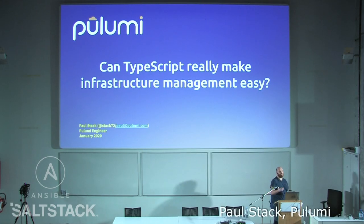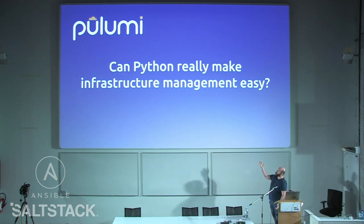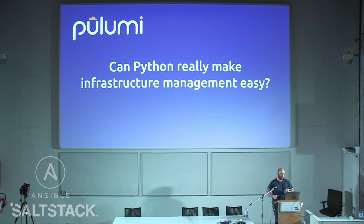There's a couple of caveats. The first thing is TLDR, yes it can. But it's easier to have this talk title than "can Python really make infrastructure management easier", because not many people would have come to that talk. This talk has sort of evolved even further in the past few months. It's now actually really called Modern Infrastructure as Software, but it's about Pulumi.